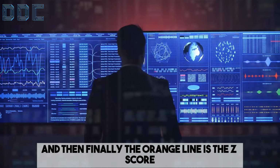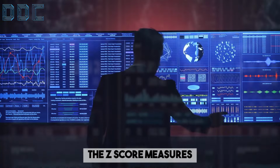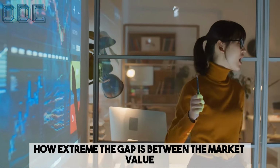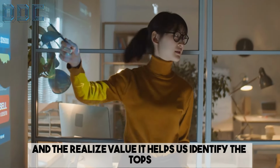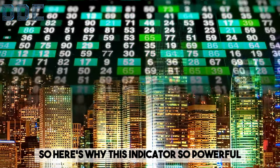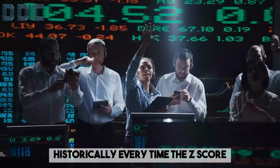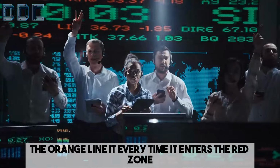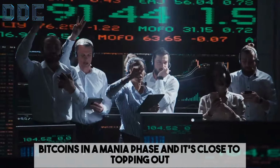And then finally, the orange line is the Z-score. And this is where the magic happens, right? The Z-score measures how extreme the gap is between the market value and the realized value. It helps us identify the tops and the bottoms with incredible accuracy. So here's why this indicator is so powerful. Historically, every time the Z-score, the orange line, enters the red zone, Bitcoin's in a mania phase and it's close to topping out.